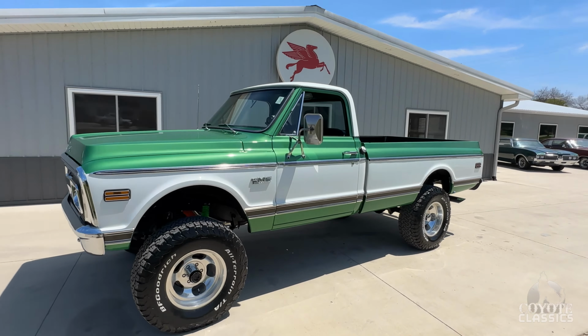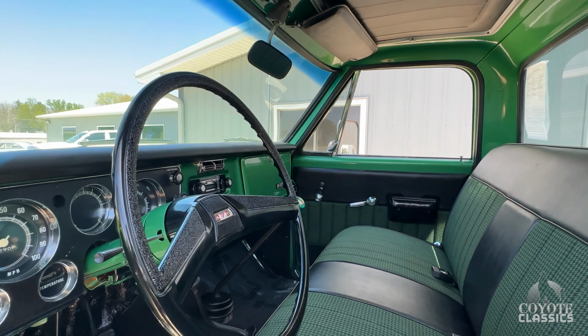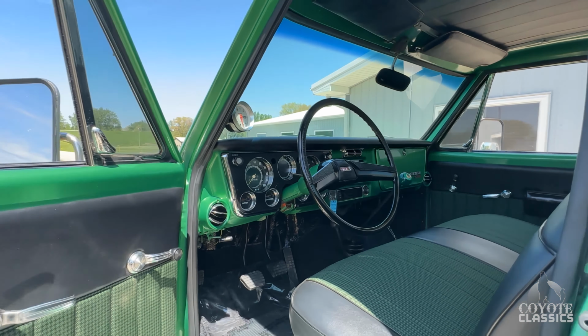There's a 512 on there. That color, for me, is absolutely gorgeous. And then we're gonna give you a sneak peek at the interior and under the hood too. I love what they did with the interior. That houndstooth, beautiful paint on the dash. Everything was just done really nice.